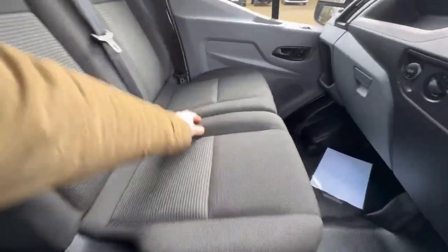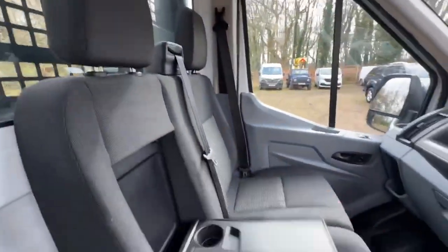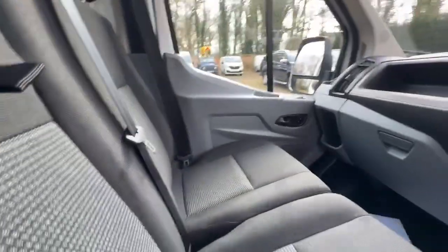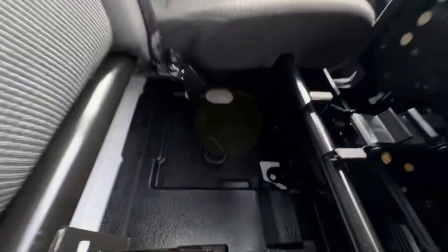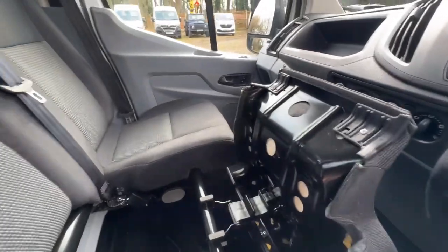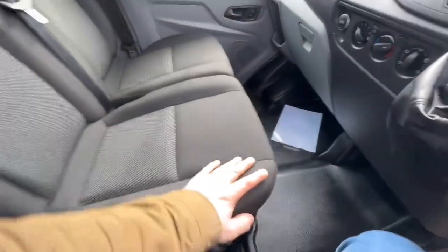Passenger seat, the bolsters are nice and firm, as you can see, and the material is in great condition. It's got the armrest with the cup holders. I presume that these come up, yeah they do. And underneath is your towing jack, towing eye, whatever you want to call it. Yeah, seats are in great condition, nice and clean. Fingers crossed you never have to use that.